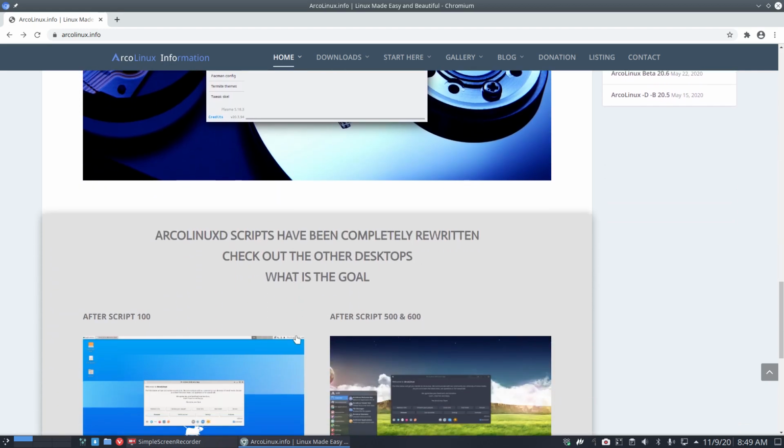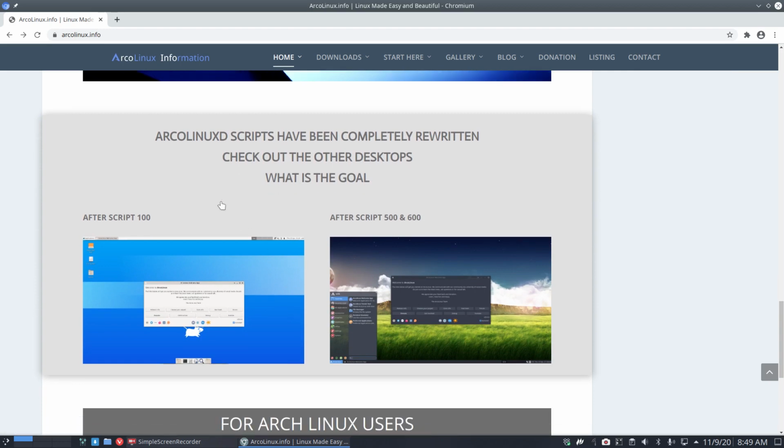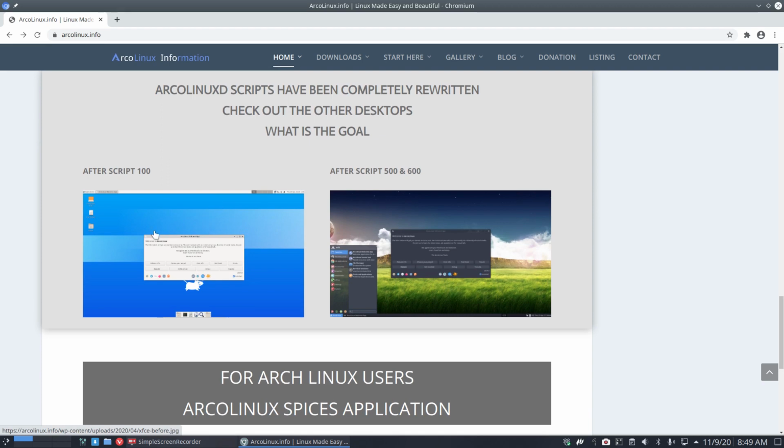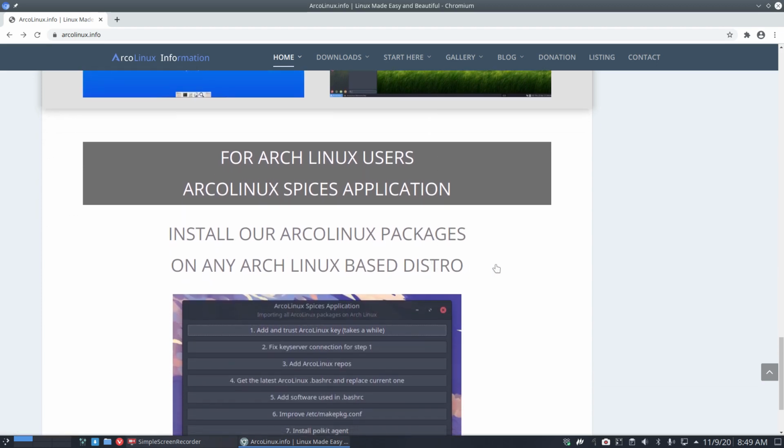Great. And the scripts, the ArcoLinux D scripts, have been so completely rewritten that you can have a feeling of what ArcoLinux is, the left side, and what ArcoLinux is, right? This is the look of XFCE. But after we are done with it, that's it. And it's fun. It's fun to create your own look.